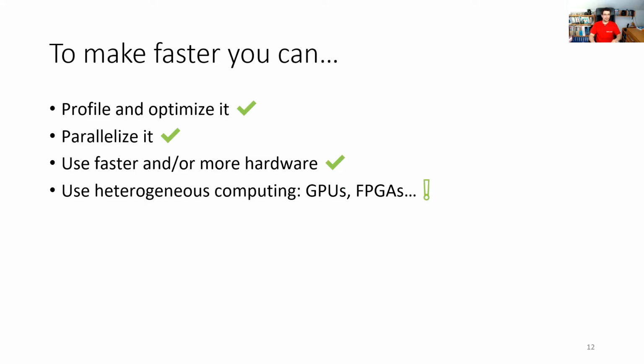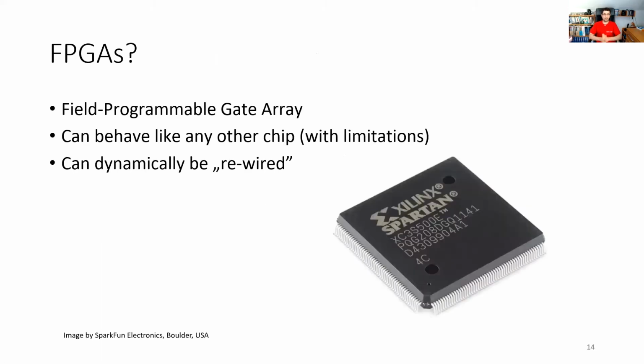Well, we are at GPU day, so of course, you can use heterogeneous computing approaches. You can use compute accelerators like GPUs or FPGAs. Let's talk about that last part, FPGAs, a bit more, because that's interesting, I think. What are FPGAs? Probably a few of you here have heard of FPGAs before. If not, a very quick introduction. FPGAs, or field programmable gate arrays, are pretty much chips that can behave like any other computer chip. That means that they can be dynamically configured.